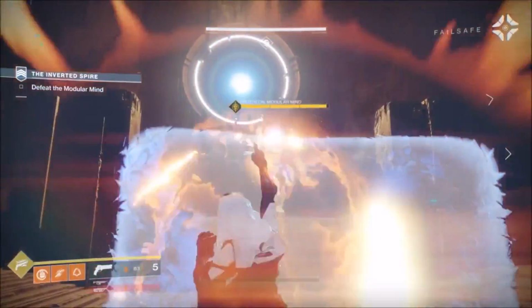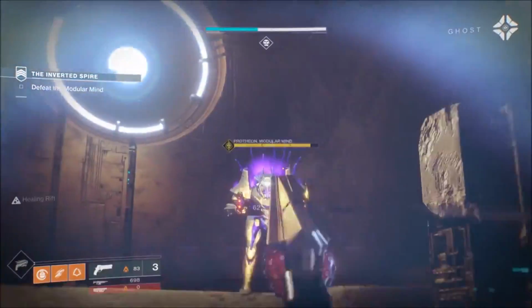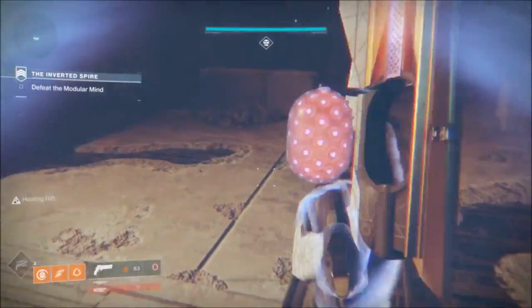Ooh, maybe he'll shoot through the shield. Maybe not. Okay, so maybe you can't shoot through that shield. Either way, Striker Titan being able to do that, that's pretty awesome.